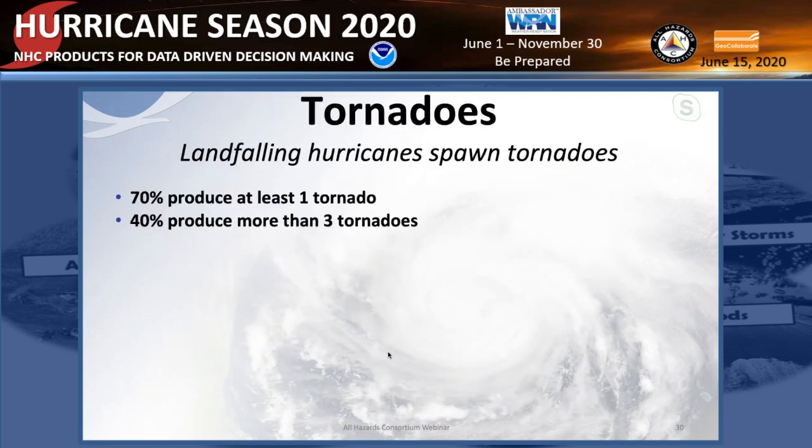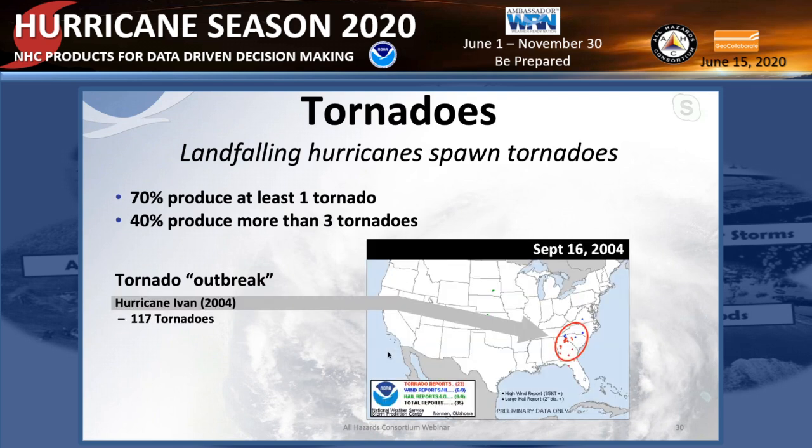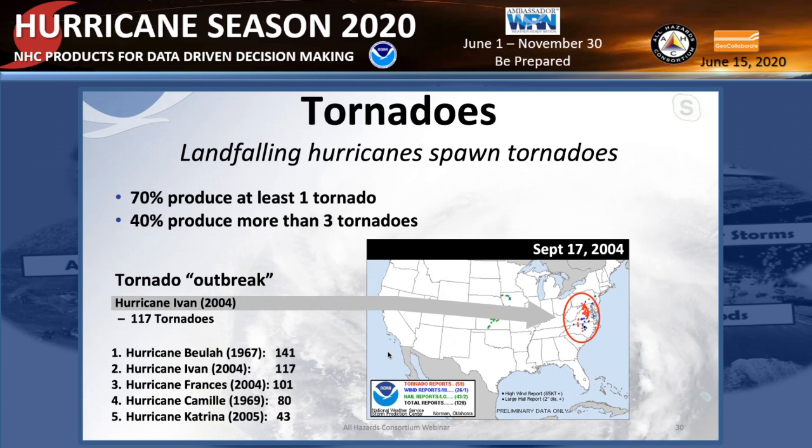Tornadoes are spawned frequently by landfalling hurricanes. About 70% of them produce at least one tornado, 40% produce more than 3. Occasionally, storms will produce these large tornado outbreaks. This is Hurricane Ivan from 2004 that produced almost 120 tornadoes, extending all the way from the southeastern U.S. up into the mid-Atlantic states. And occasionally, these, again, prolific storms can produce tornadoes hundreds of miles and days away from the initial landfall location, especially for storms that make landfall on the Gulf Coast, and that favorable right semicircle of the storm remains over land as it moves up into the eastern United States.